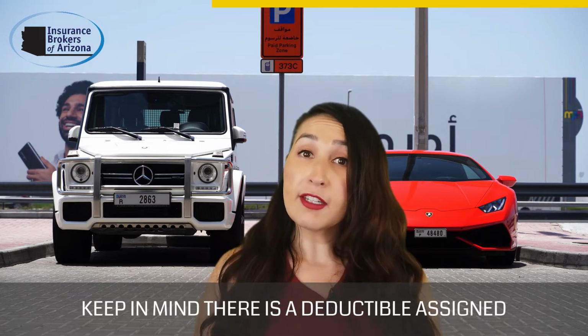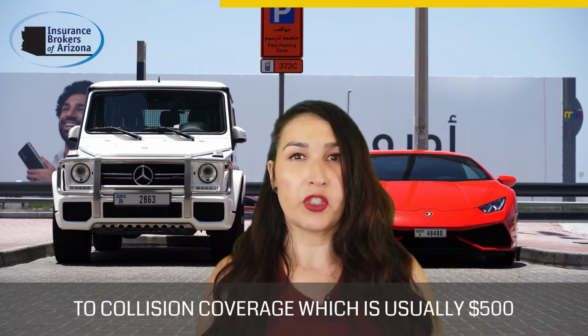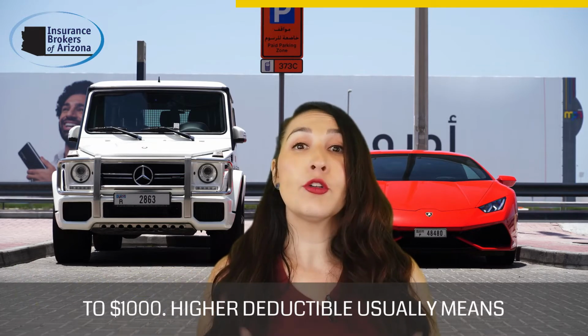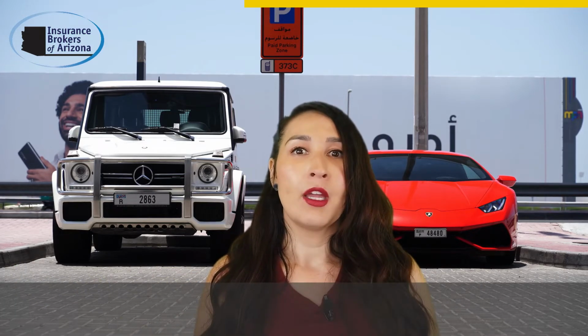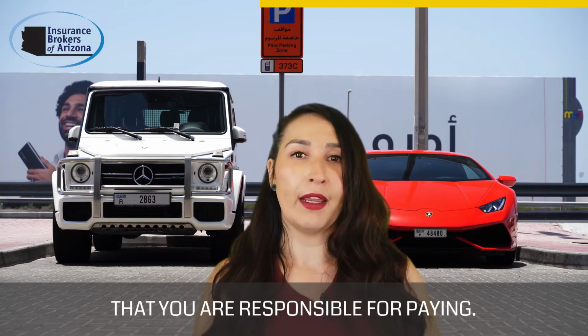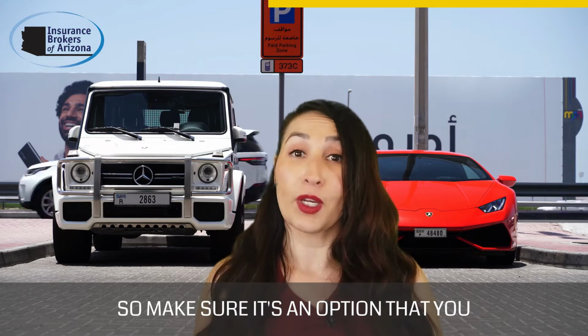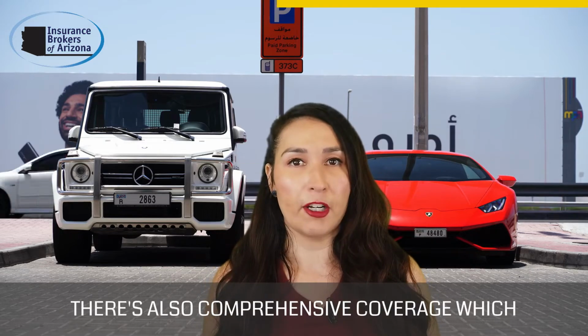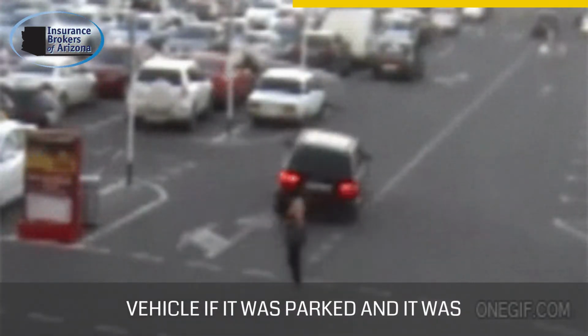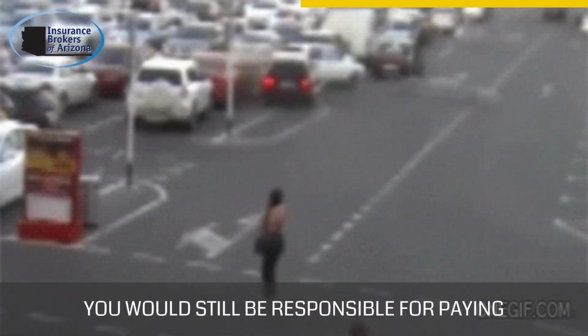Keep in mind, there is a deductible assigned to collision coverage, which is usually $500 to $1,000. Higher deductible usually means a slightly lower premium. But remember, the deductible is the portion that you are responsible for paying, so make sure it's an option that you can afford. There's also comprehensive coverage, which is also optional, but would cover your vehicle if it was parked and it was hit. Again, you would still be responsible for paying your deductible if you filed a claim.